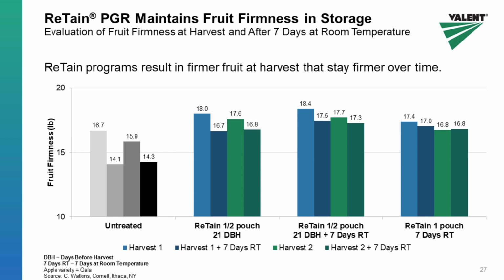So to set things up, the y-axis, we're measuring fruit firmness here in pounds of pressure. And the first of the bars is the untreated, and then going from left to right, the second is Retain at 1/2 pouch applied 21 days before the first harvest. The third is Retain applied at 1/2 pouch 21 days before harvest, followed by another 1/2 pouch 7 days before harvest. And then the fourth set of bars is Retain applied 1 pouch 7 days before harvest.